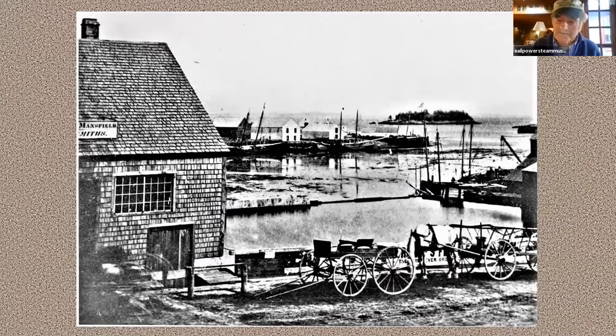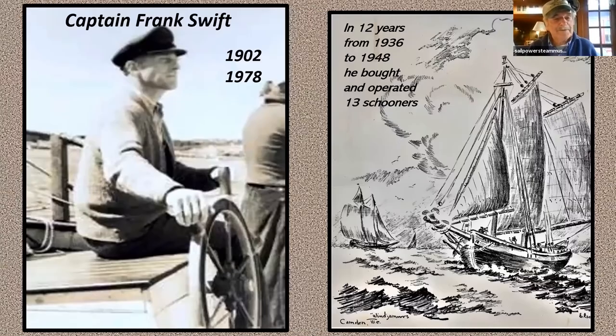Well, of course, Frank Swift with his windjammer outfit came along a little later than that, and they had already dredged the harbor. Frank Swift was an amazing man. He owned more schooners and had more fun with schooners than any man I ever knew of. He was born in 1902. He passed away in 1978. And during that period of time, he really set the record in schoonering.